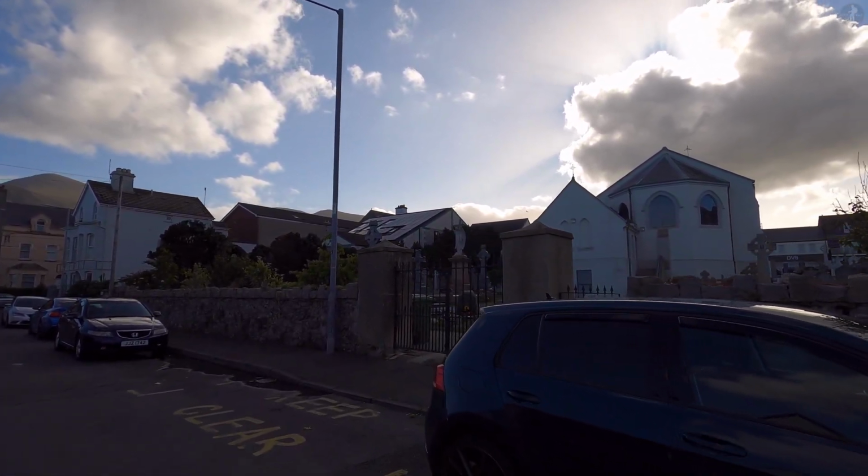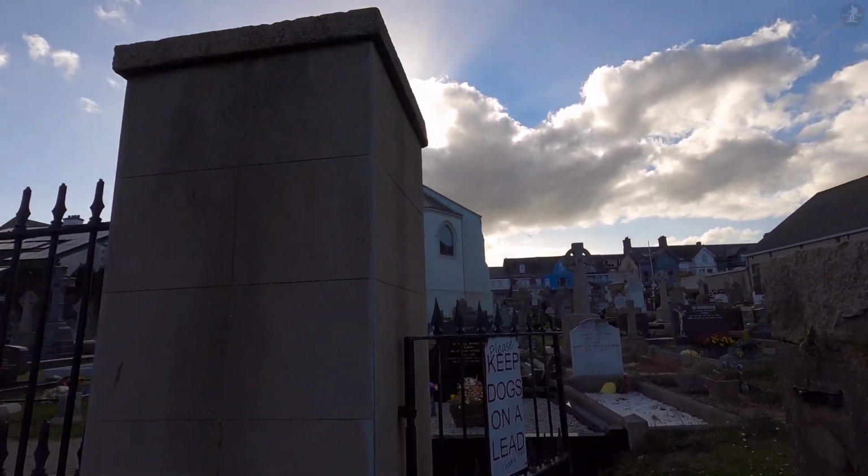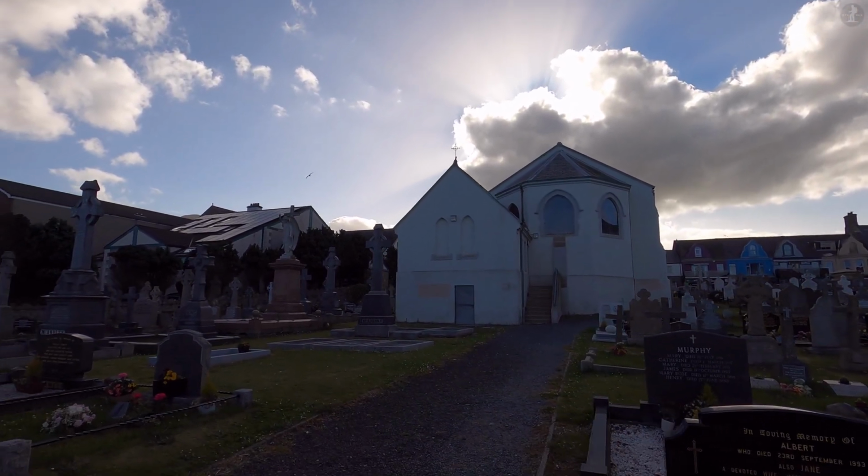We'll return to the promenade again a little later on in our walk, but here just one street back from the sea, we find one of the most eye-catching historic buildings in Newcastle's ever-changing town centre.